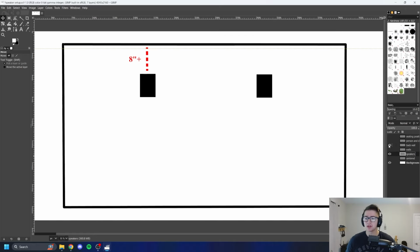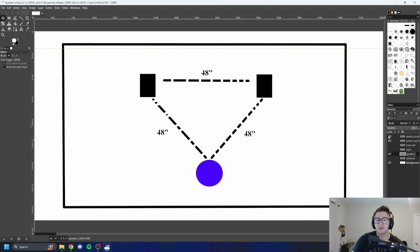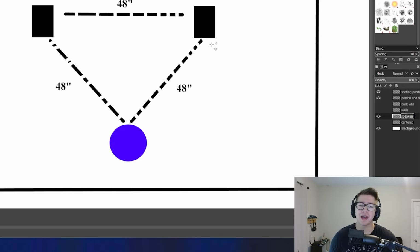The next thing that we want to do is think about your seating position. So wherever you're going to be sitting in the room, you want to take the measurement between these two speakers, and you want your distance from each speaker to be about the same as the distance between the speakers themselves. So we're kind of going for this equilateral triangle. If you do all of that, you're going to have a much better listening experience.